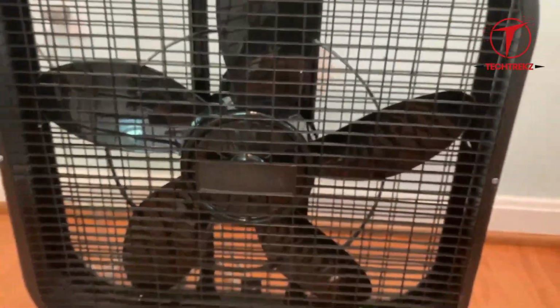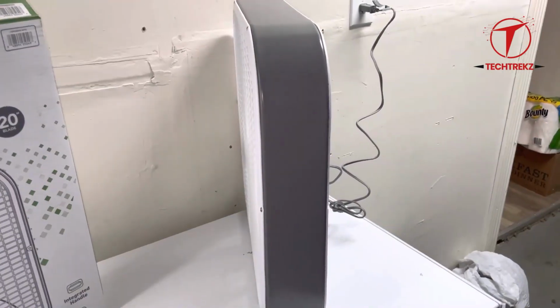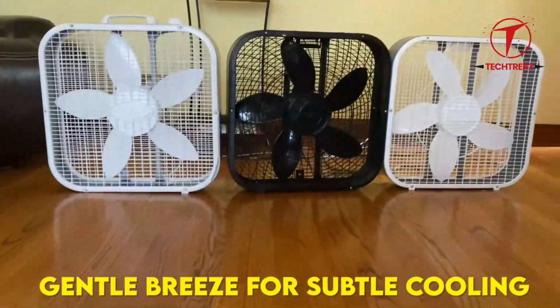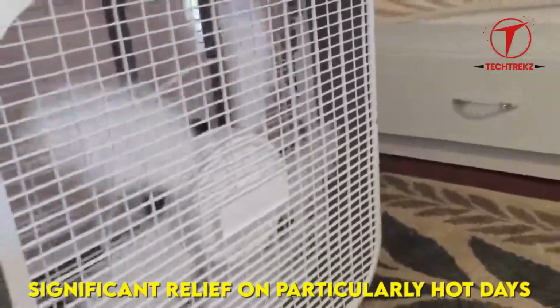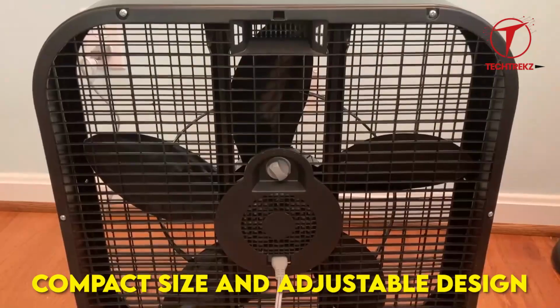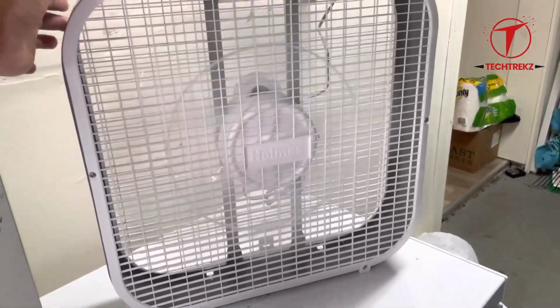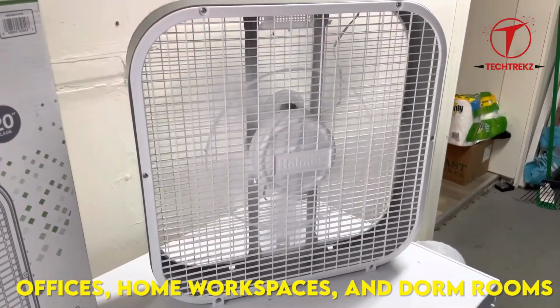This USB desk fan is a convenient way to enhance your comfort and productivity. With adjustable speed settings, users can customize airflow to their preference, whether they need a gentle breeze for subtle cooling or a stronger airflow for more significant relief on particularly hot days. The USB desk fan's compact size and adjustable design make it an ideal solution for personal cooling needs in various settings, including offices, home workspaces, and dorm rooms.